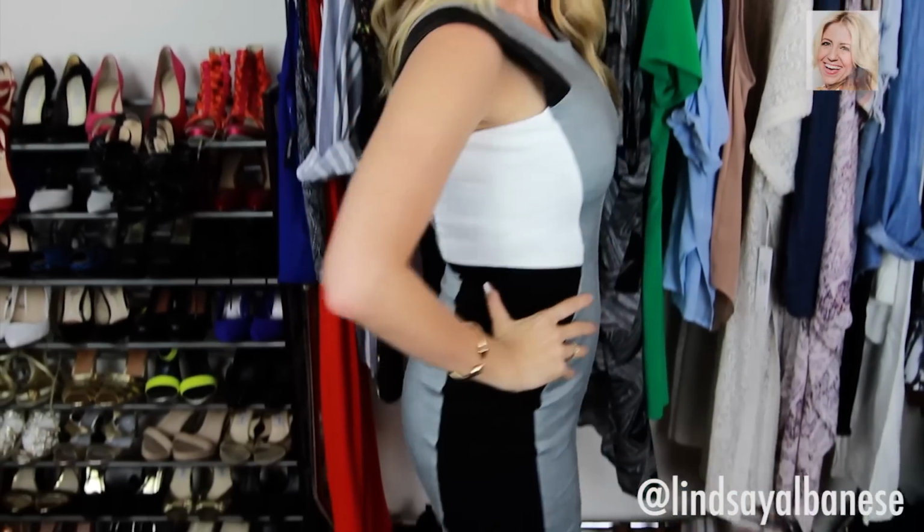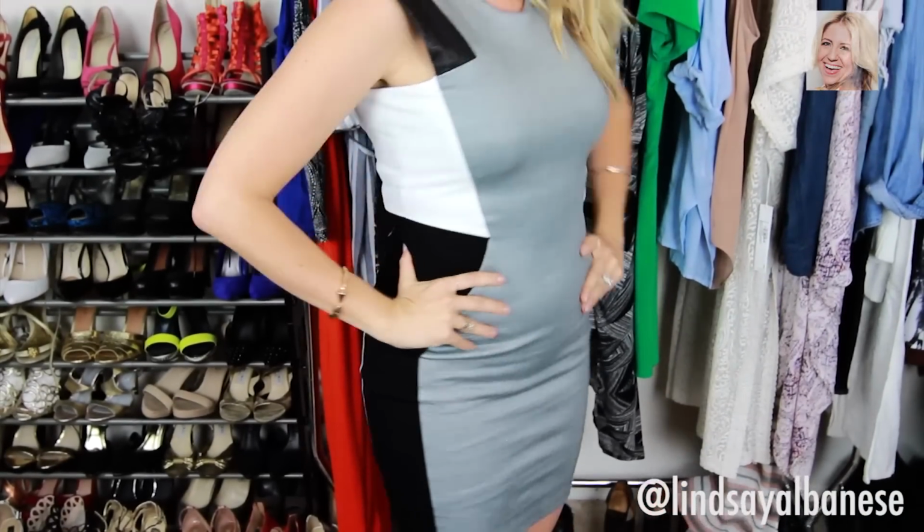Another tip, I'm actually wearing my next tip. When you guys go shopping, try clothes on that have side panels like this one. You can see the side panel, or contoured color blocking. So basically you see this is a contoured color block dress.